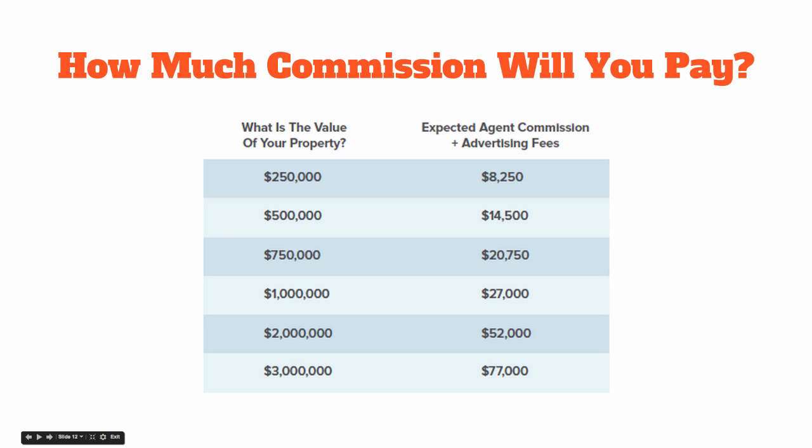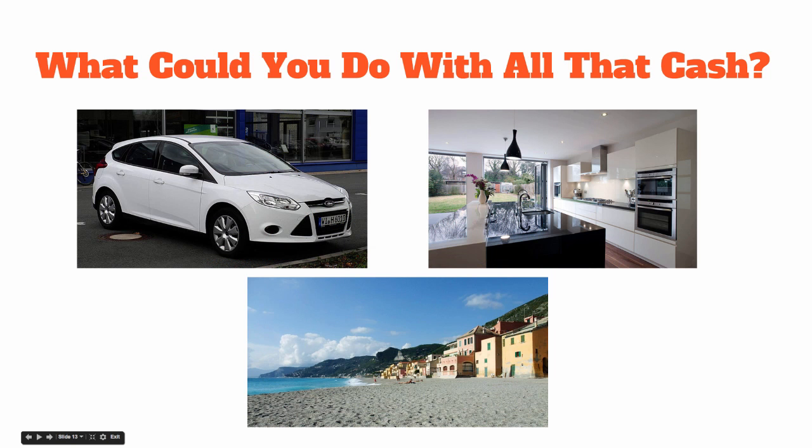So have a look at the left column, work out where your approximate property value lies. Then head across to the right-hand column, and that's going to be your expected agent commission and advertising fees if it's about 2.2%. You're going to pay. A lot of areas are a hell of a lot higher than that, so that's really conservative. A lot of money.